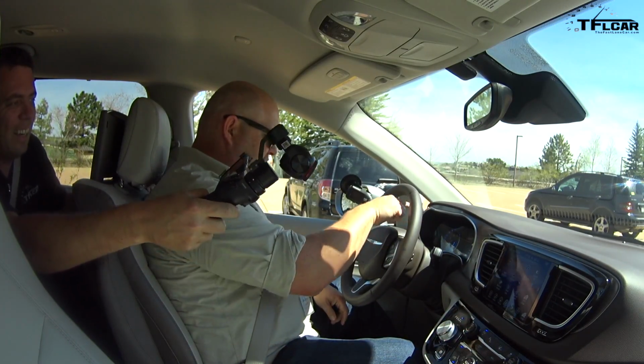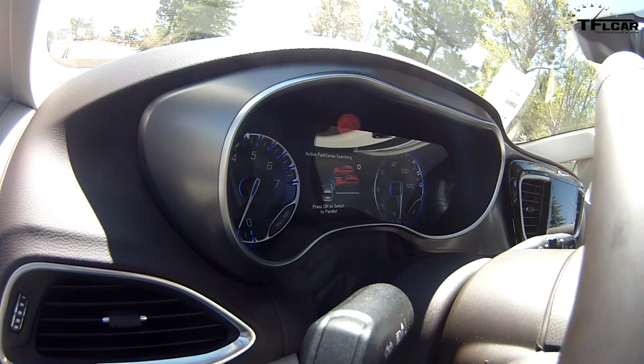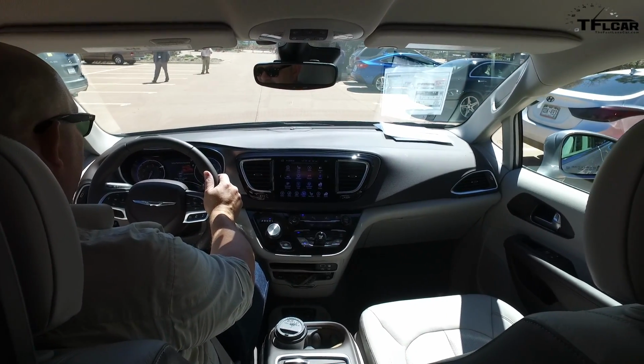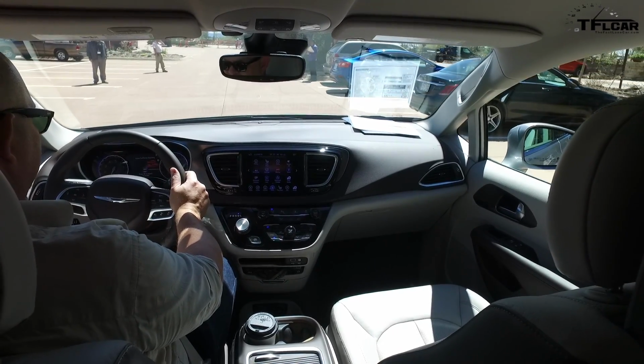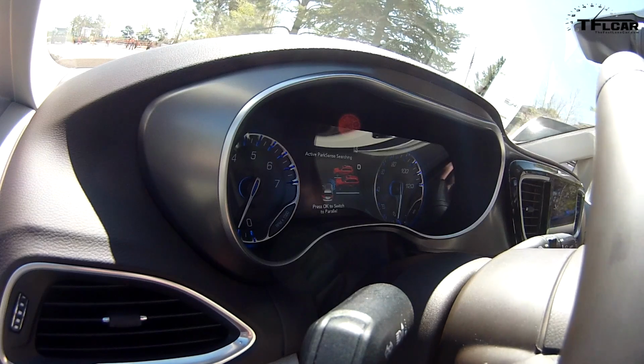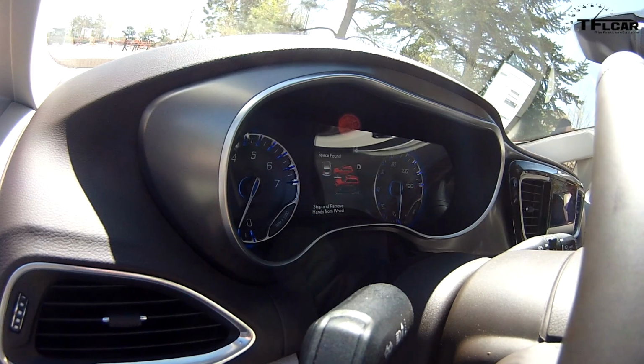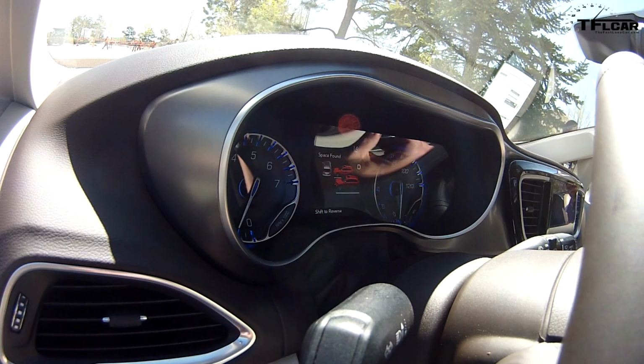Push the parking button. Here's the display. I hit OK to go to this one. And then it should be searching right now. There we go. Keep moving forward. Stop and remove hands from the steering wheel, if you can see that right there. Oh, space found for you.